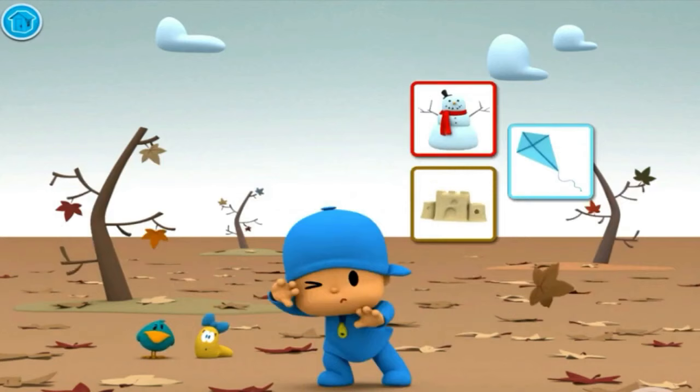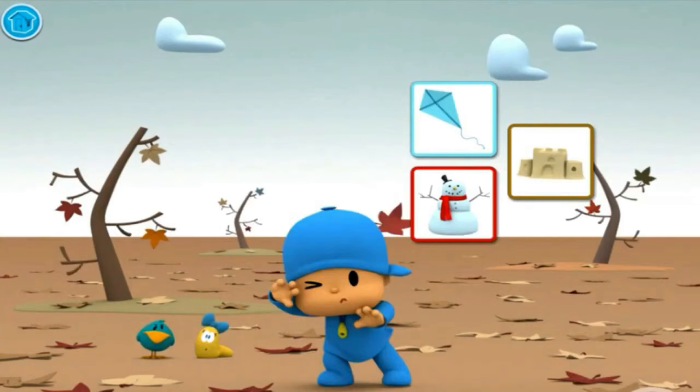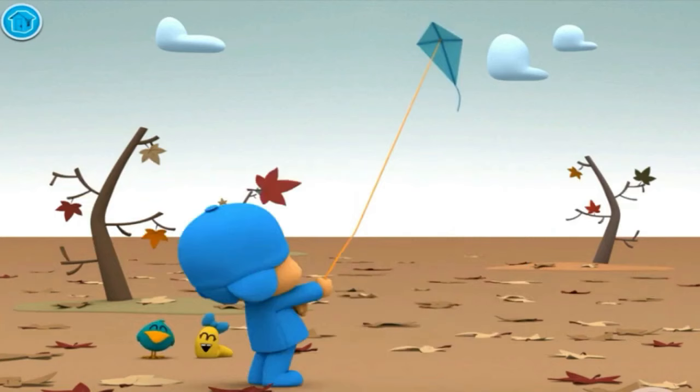What can Pocoyo do on... Make a snowman. No, I'm afraid the snow is all gone. Look at the leaves blowing about. What can... Fly a kite. First, it is windy. Then, Pocoyo gets a kite. Last, the wind makes the kite fly high. Sunny.